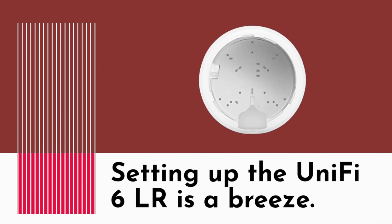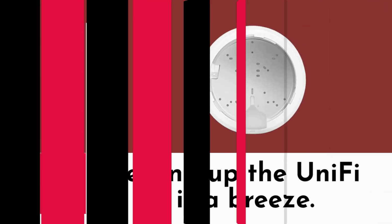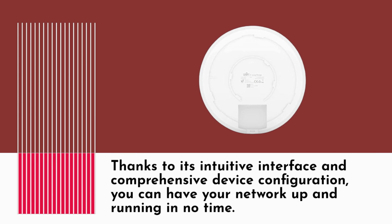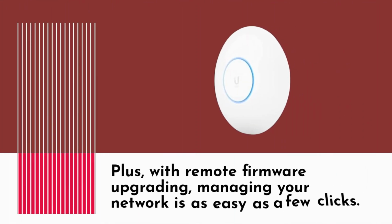Setting up the UniFi 6 LR is a breeze. Thanks to its intuitive interface and comprehensive device configuration, you can have your network up and running in no time. Plus, with remote firmware upgrading, managing your network is as easy as a few clicks.